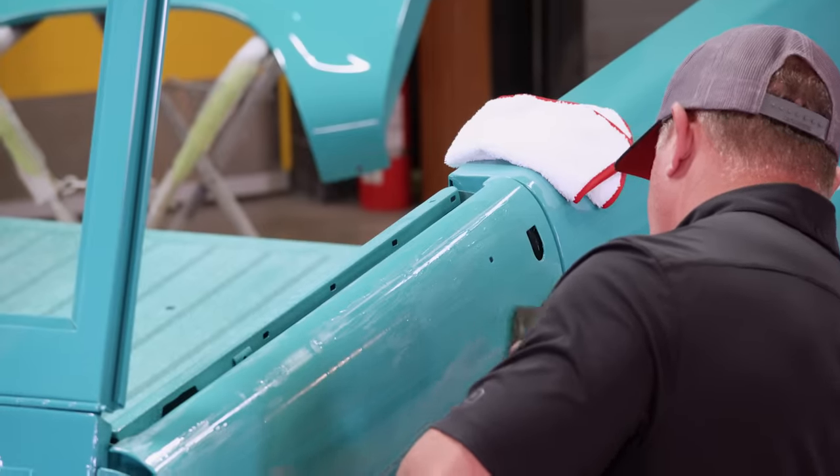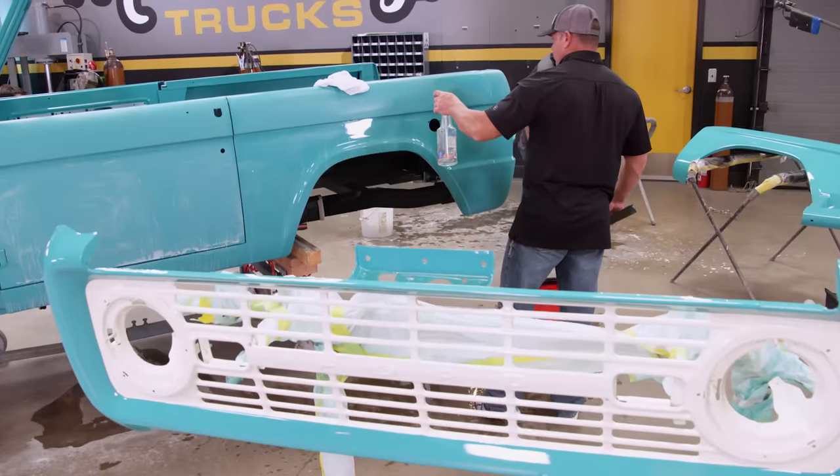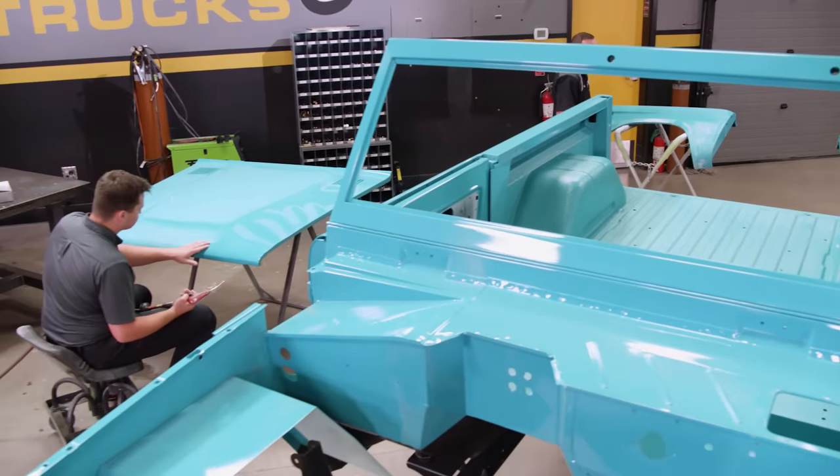Sanding can be a tedious process, but it's necessary so we can move on to the compound and polish to ultimately reach that beautiful finish we all want to achieve.